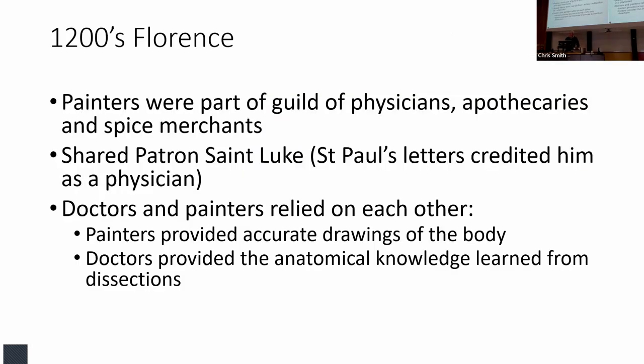Now, in Florence in the 1200s, and we had a talk some months ago about this, the painters were actually part of the Guild of Physicians. So there's a link there. They also share a patron saint, which is St. Luke, who was accredited by St. Paul as a physician. Painters and doctors and artists also rely on each other because the painters provide the accurate drawings of the body, which are important for doctors and surgeons, particularly when they learn the anatomy.